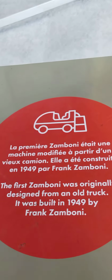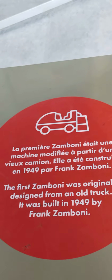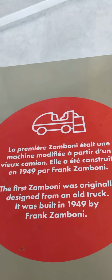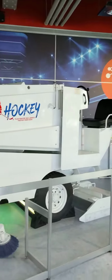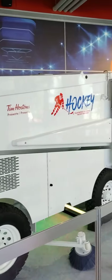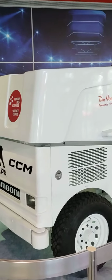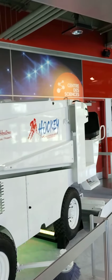For example, the first Zamboni was originally designed from an old truck. It was built in 1949 by who else than Frank Zamboni? This is the machine that puts the ice on your favorite arena and for most of the NHL teams, the Zamboni. So now you know. See? Discovery and nourishing the mind.